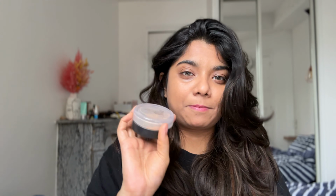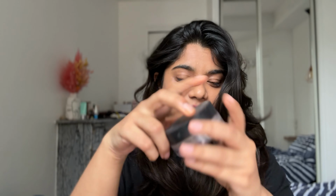Next one we have is the Max powder. Well, I've finished this one too, to the point where almost nothing comes out. So that's good news.